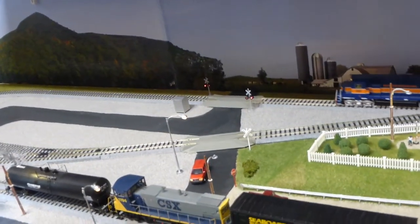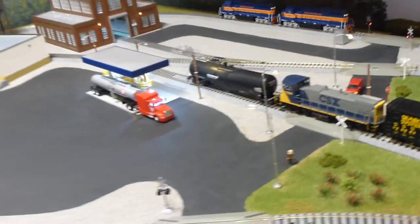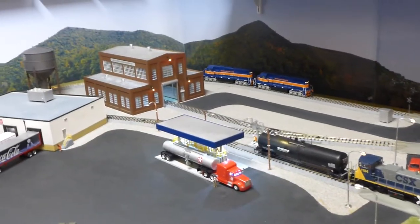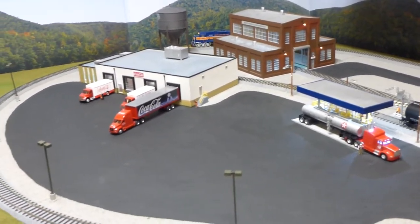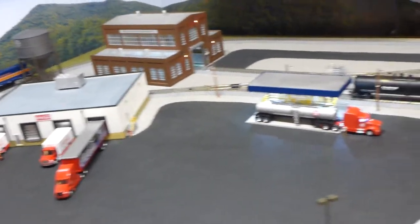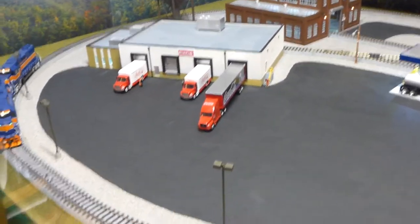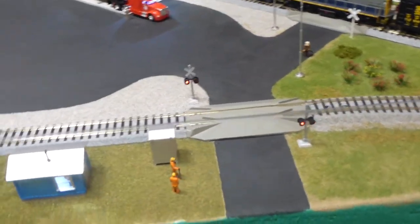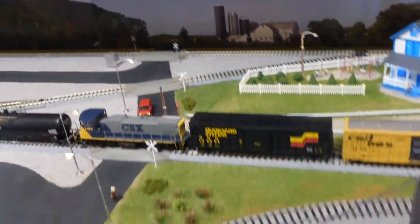Can't work this controller and do the grade whistle. Coming around. Coca-Cola plant. Fueling facility. I only got two grade crossings with working flashers. One here, one over there. I'm happy with that.